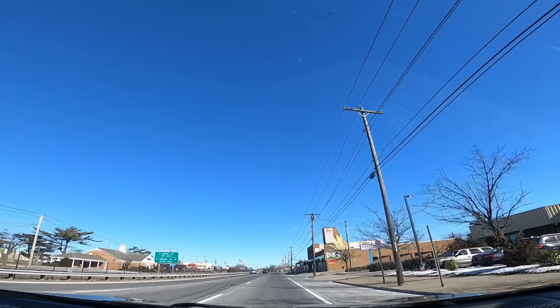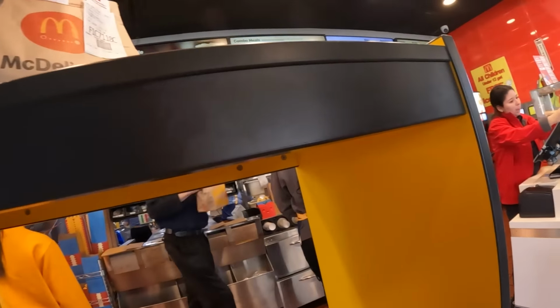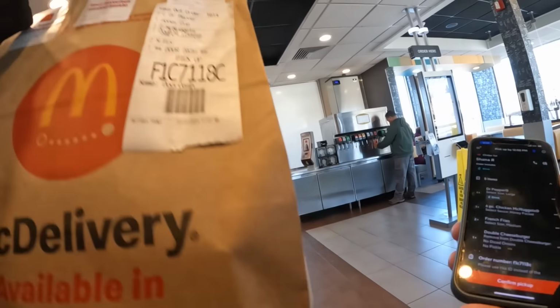Okay. This order contains a drink that will be in the bag. That's the lovely thing about Mickey D's. If they forget to put it in there, nothing I can do about it. Everything is stapled shut. It's like surgically stapled.